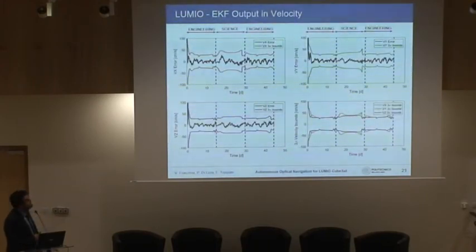So about velocity, we have similar results, meaning that we comply with the requirements. Again, we can have a velocity error kept below 50 centimeters per second during the engineering orbit, and when needed for station keeping, we have a velocity error that is kept below 30 centimeters per second.